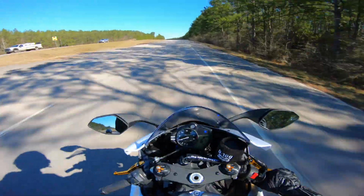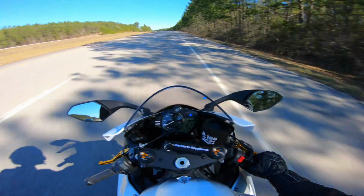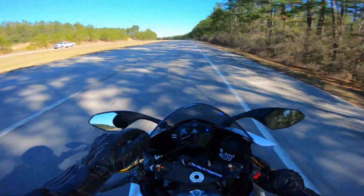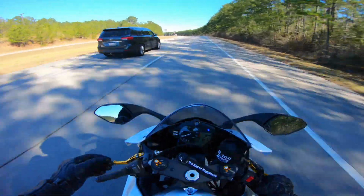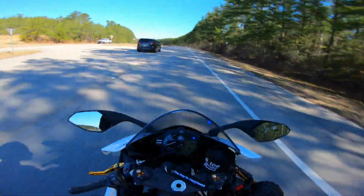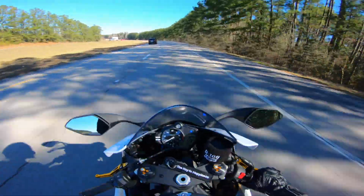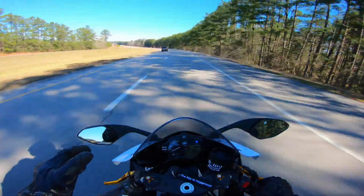So what do you guys think of these mirrors? I kind of like the mirrors, and I like how the blinkers are integrated into them, but I know a lot of guys remove them. They put the block off plates on there and then get some bar ends or something like that. That looks kind of cool, makes the front end look a little bit more sleek. But I don't know, I've always just liked keeping the mirrors on the bike.